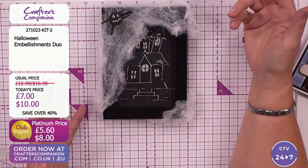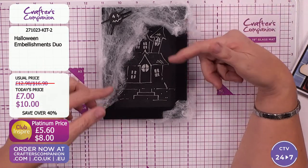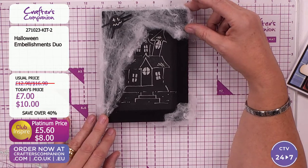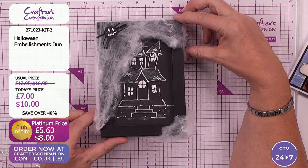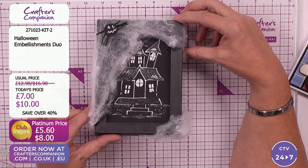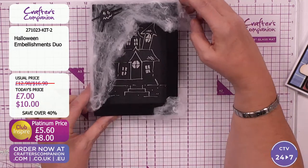So whether you want to decorate, there's probably enough in one of the packs to decorate a window for Halloween. We've obviously popped it into our crafting, and you can just see if I tip this slightly, the little house there has got some of the glitter on the roof as well. You can just see in there where it's catching the light. So yeah, making home decor projects.